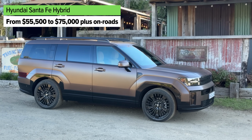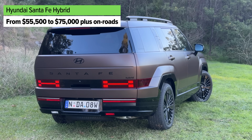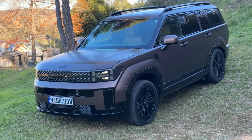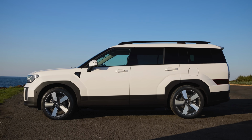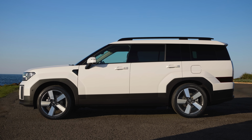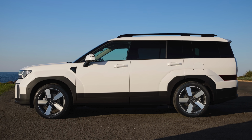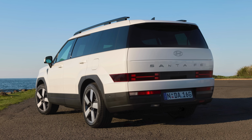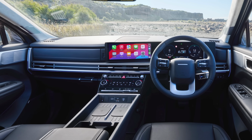Right now, my favorite alternative to this is the Hyundai Santa Fe, and it's a hybrid-only range at this point in time, although at the end of 2024, there will be a turbo petrol version available as well, if that's what you want, and it's going to be cheaper as well. So that might be perfect for you and your budget because, look, the prices for the new generation Santa Fe are up quite a bit, and you're looking at, well, almost $80,000 if you want the top spec version.